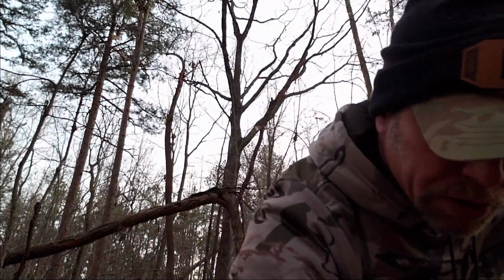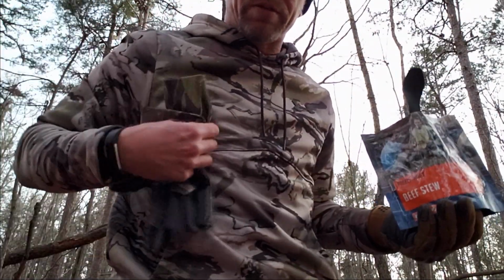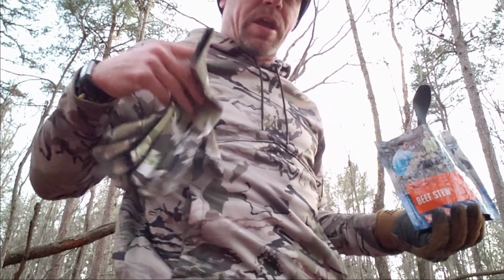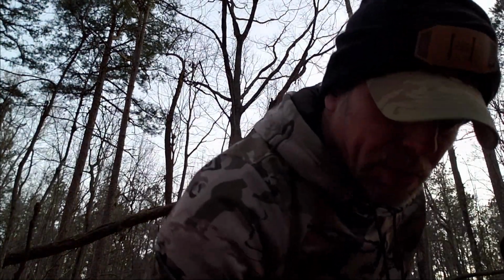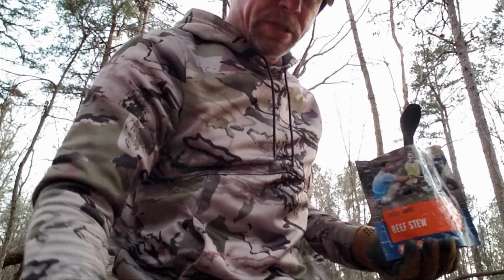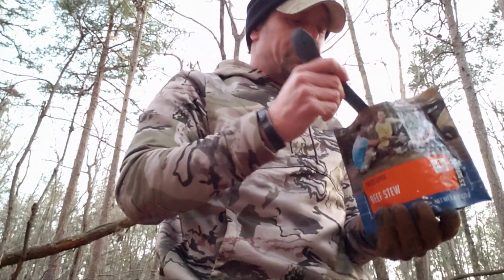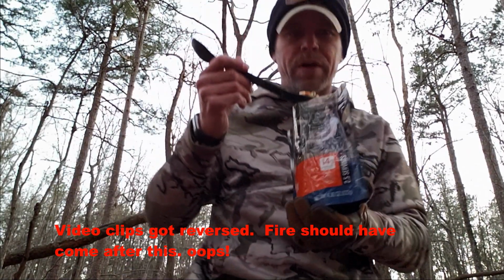I got some glove liners I'm going to be trying out in a little bit. They're from Under Armour, just like the jacket. Not necessarily a matching camo, but not too far off. This is just more green. So maybe wearing those to bed along with the wrapped on fleece gloves, or even just around camp. Because once I get the fire started, I'm just going to be sitting around and just getting colder without the fire.